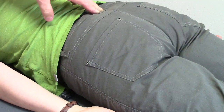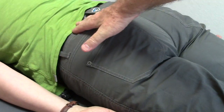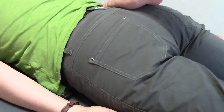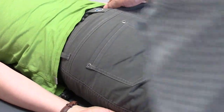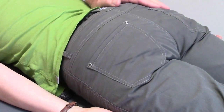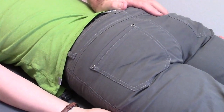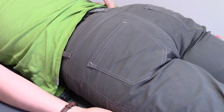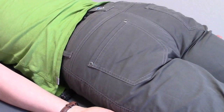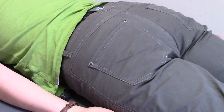Okay? So she also has a left posterior ilium. Now if the right ilium was stuck anteriorly, then this movement would be absent. But I can actually take up the slack in this direction and I can spring it. So she does not have a true stuck anterior ilium. Now a lot of times these patterns have nothing to do with the SI joint.